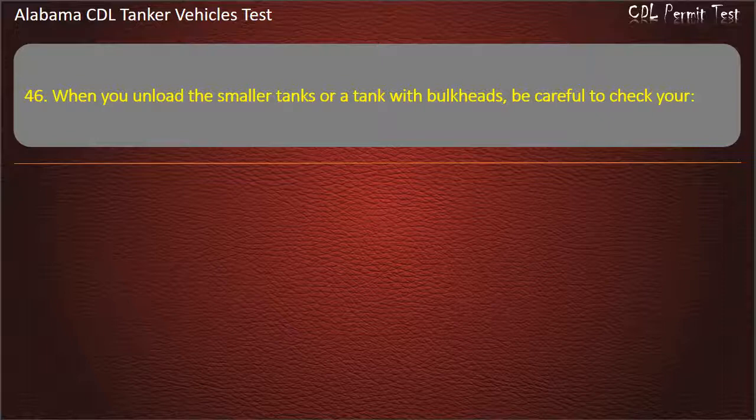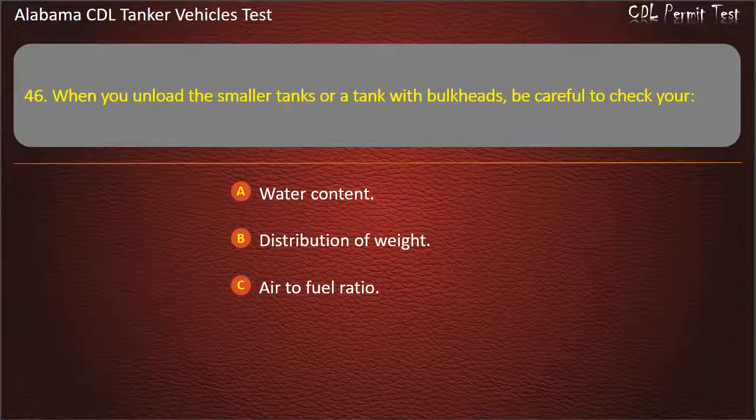Question 46. When you unload the smaller tanks or a tank with bulkheads, be careful to check your water content, distribution of weight, air to fuel ratio. Answer. Distribution of weight.